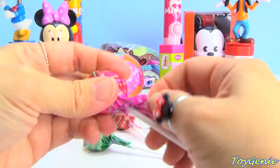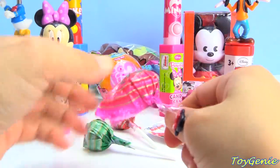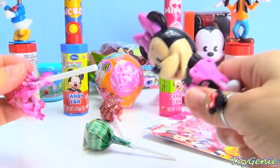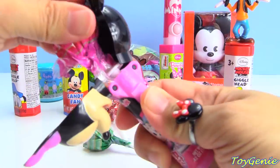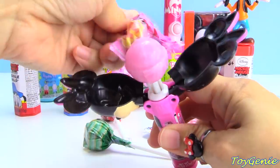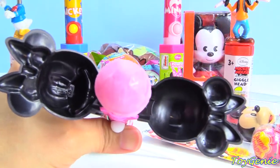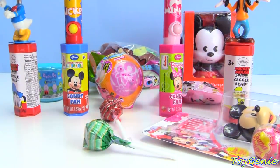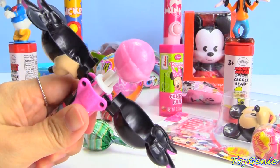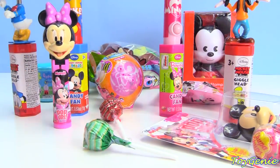What is your favorite flavor of a lollipop? Okay, let's open it like that. Then we can put it inside Minnie Mouse. Plug it in. Remove the rest of the wrapper. And give it a try. Yum, yum. Super delicious. And since I'm not done with it yet, I'll close it up and save it for later.